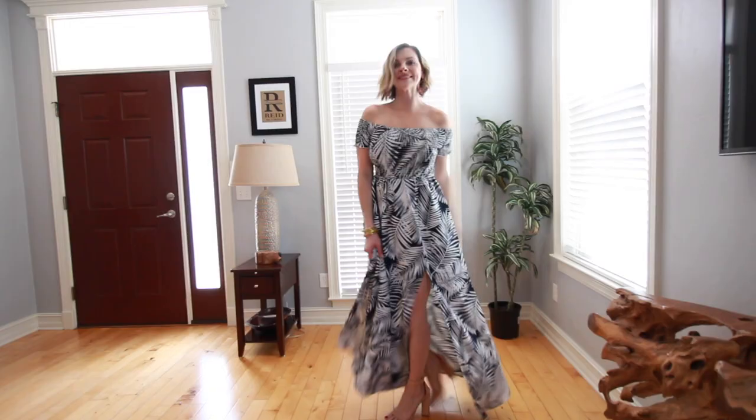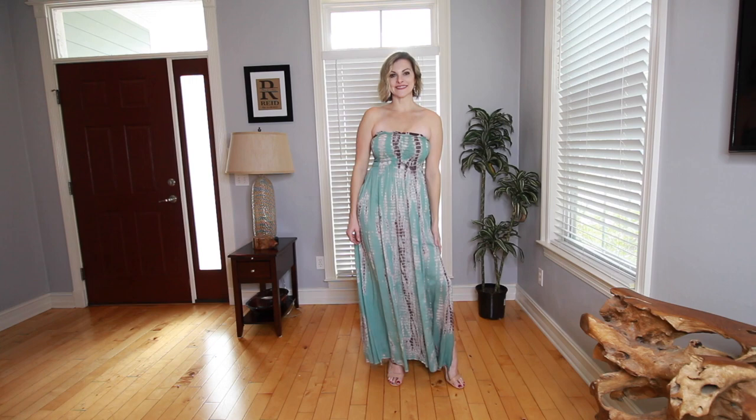I love wearing dresses with smocked tops because I feel like they hold you up a little bit extra. So you have your strapless bra and you have a smock top, so you have plenty of support.